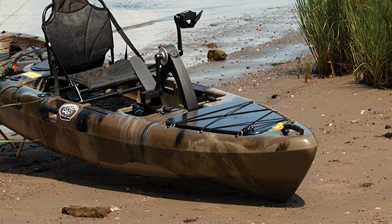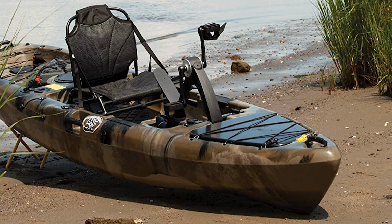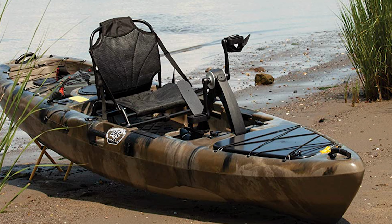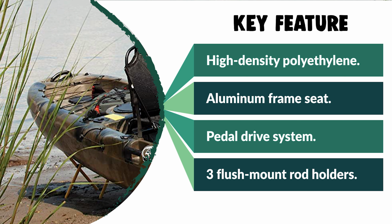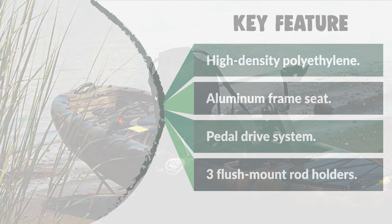It also includes three flush-mount rod holders that will keep multiple baited lines in the water at once or just keep the rods out of your way during paddling or pedaling. The front cover storage with bungee tie-down can double as an ice chest and has a drain hole with a plug. Whatever your preference, convenience is always an option.